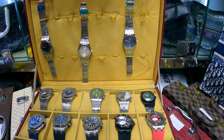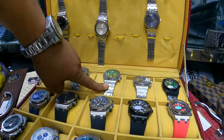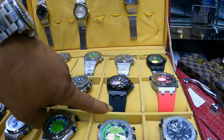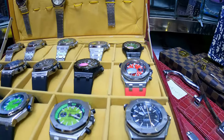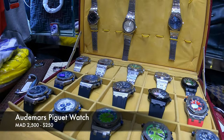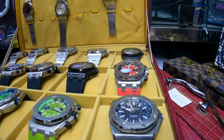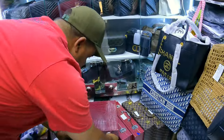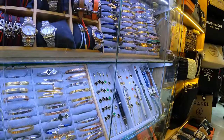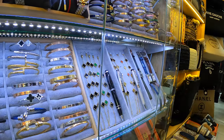More one is the new collection. No, it's not Patek Philippe. I have a new collection, some metal and carbon, caoutchouc. Different color. This costs 2,500 dirhams for good quality. Okay. These different bracelets are 150 to 200 dirhams.